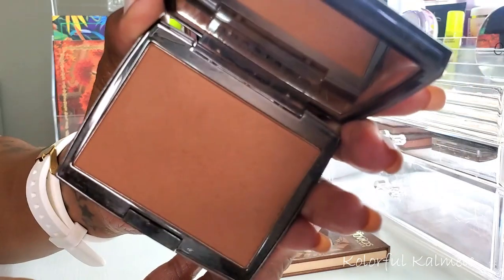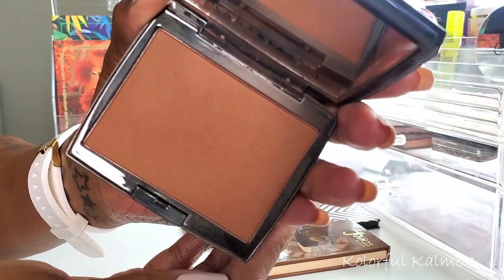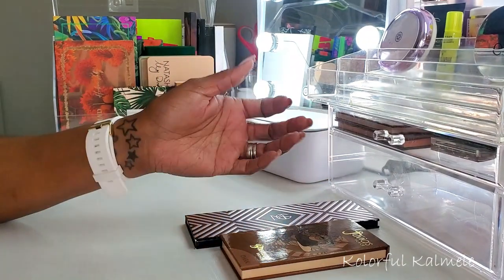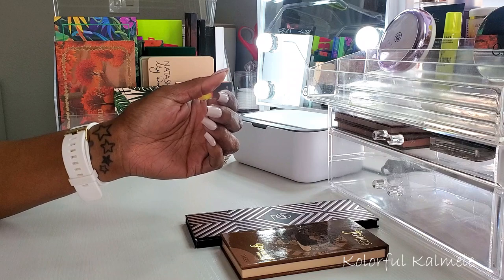But yeah. Let's see if I can get that to focus. Gorgeous. Am I keeping this? No, we're going to switch it out. We have way too many bronzers that we need to play with.